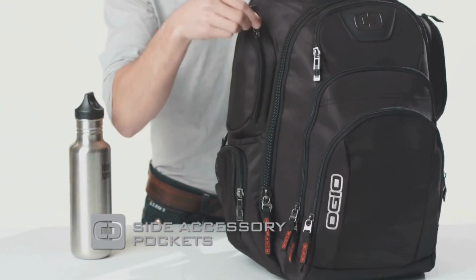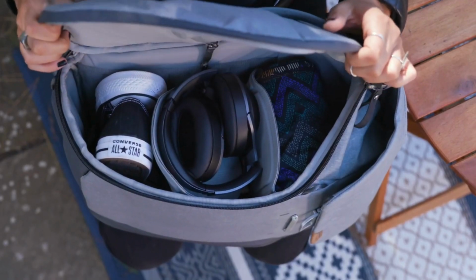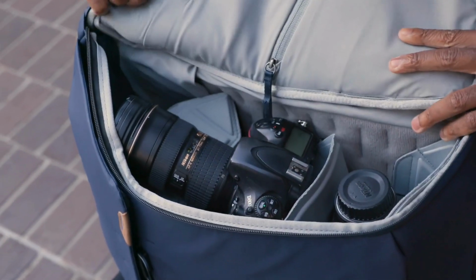Number 3, Peak Design Everyday Backpack. Style is ultimately up to the beholder, and we like how this Peak Design Everyday Backpack suits many outfits without drawing too much attention to itself.